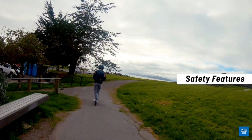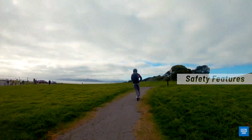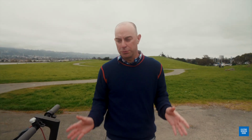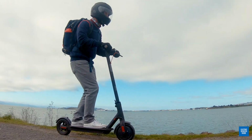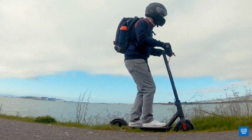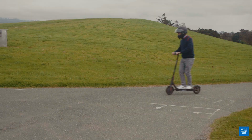Okay, now for safety, the scooter is quite safe because it has the front and rear pneumatic tires, which are safer than solid tires, right? The Segway ES2 has dual solid tires, and so in the rain or on metal objects like a manhole cover, you are way more prone to slip on those solid tires. So the GoTrax and of course the Xiaomi have the pneumatic tires, much more safe. You also have this disc brake right in the back here, so that's going to stop you much quicker than any scooter with electronic brakes.